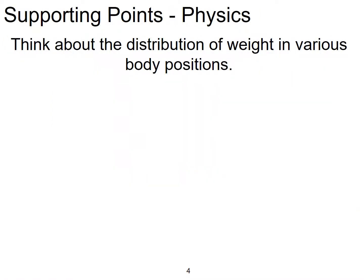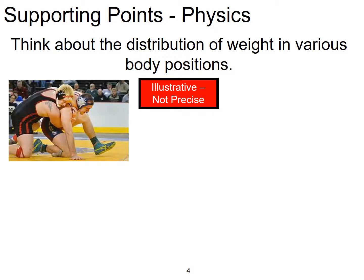And again, think about the physics of this. And think to yourself, where's the distribution of the weight of a wrestler in the various body positions you might observe them? So let's do a little illustration. These aren't intended to be completely scientific or engineered, just illustrative. So if we take a look at each of these pictures, we'll sort of peg where the weight is being distributed for the particular wrestler we're focused on.